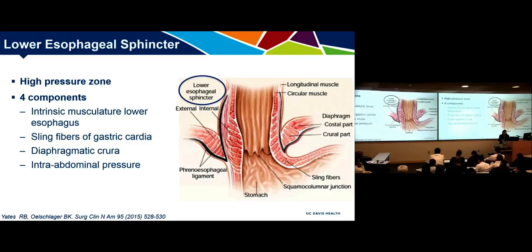You see that there's a small part of the esophagus that's intra-abdominal. And so especially when you take a deep breath in, the way that it works is the crura pinches in an AP direction and prevents reflux of contents back up into your esophagus. And then last but not least, intra-abdominal pressure. Intra-abdominal pressure is positive, compresses on the distal esophagus and keeps that sphincter intact.